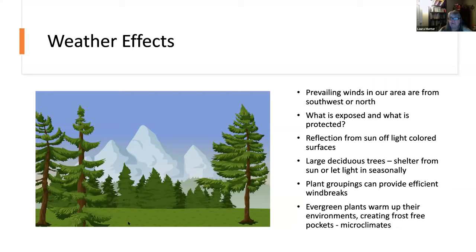You may have some things that have reflection coming off of them. If you have a light colored building or a very light colored surface, patio or walkway, that can actually reflect light off of it. If you have metal objects in the yard, like maybe you put in a metal cistern that's aluminum or stainless steel, it's going to reflect out into the garden, and that will have effects on the plants around it. You can capitalize on that and try to help plants that need more light by putting them in places where they're going to get that extra reflective light.